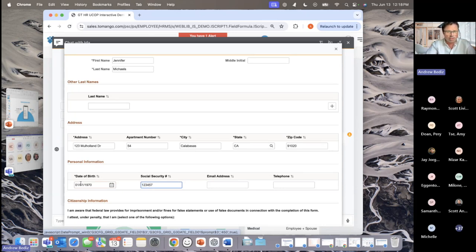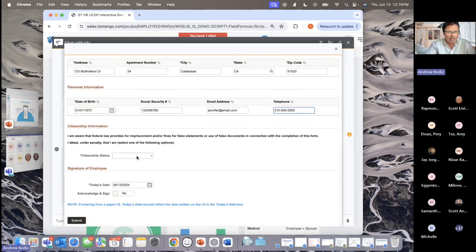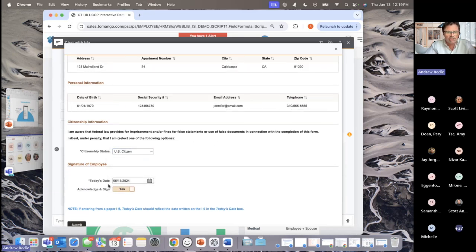1, 2, 3, 4, 5, 6, 7, 8, 9, right? And I'll say Jennifer, I don't know, at email.com. And then just for the sake of argument, 310-555-5555. Sorry. And then I am a US citizen. I'm going to acknowledge this. I'm going to sign this.